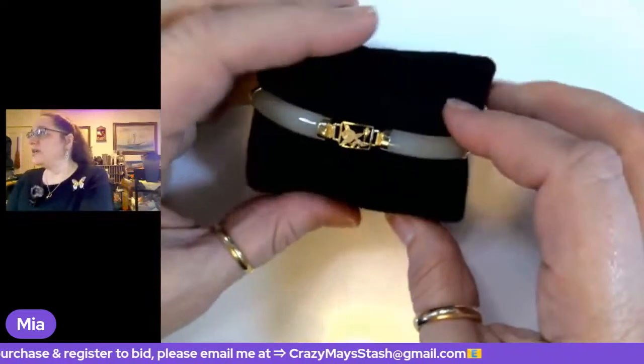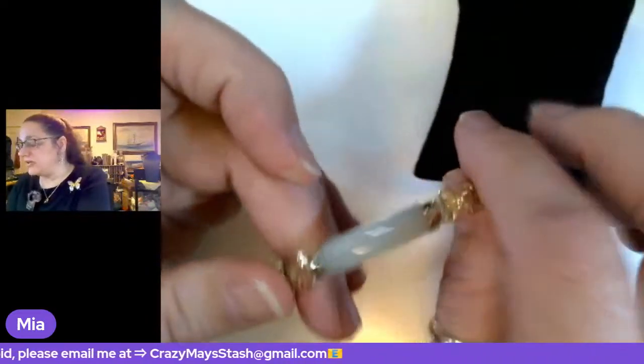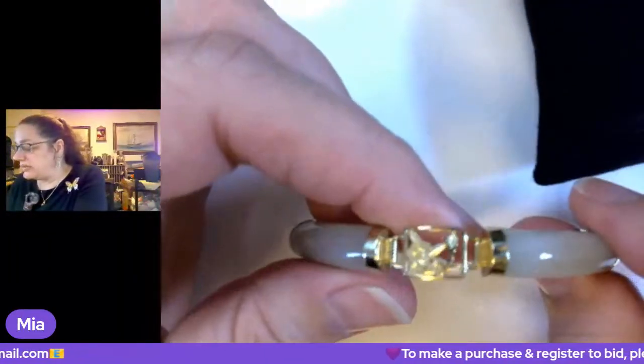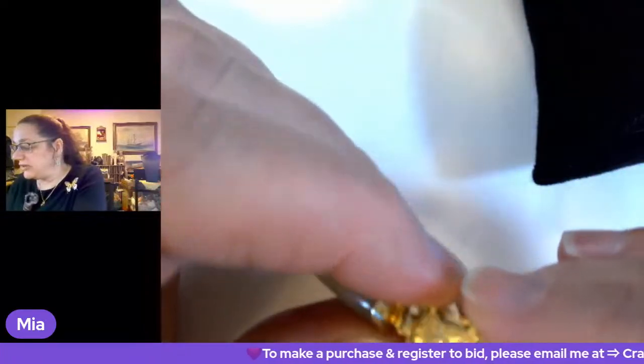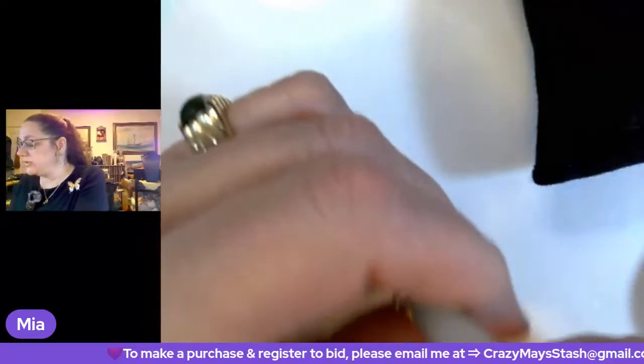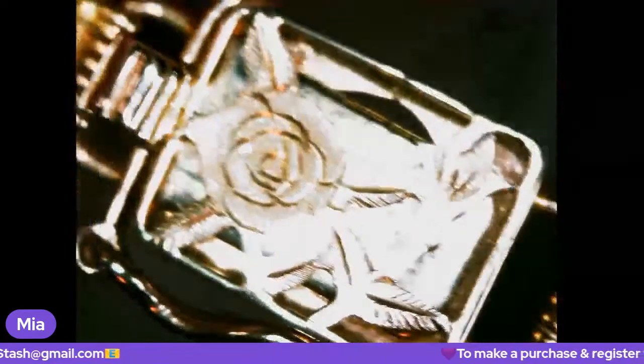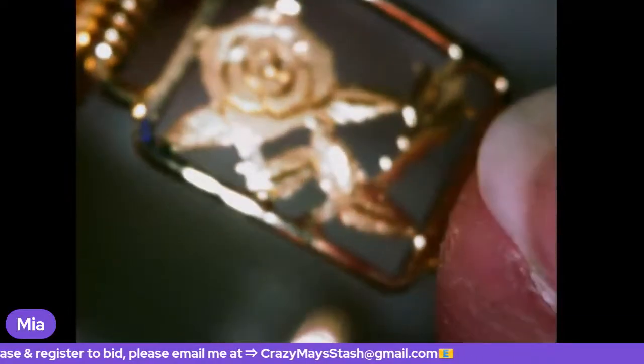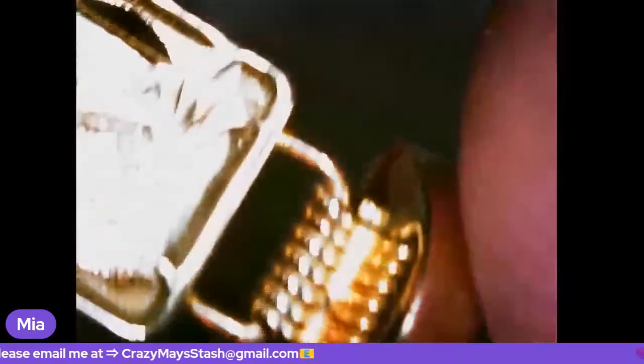All right, so I had this on yesterday. I found this a while ago in Uncle's stuff. It is absolutely stunning. It is jadeite and I believe 14 karat gold. But let's look at it closer. I'm going to offer this for sale on Monday. It's absolutely stunning. It's got roses at the different stations with some thorns there.